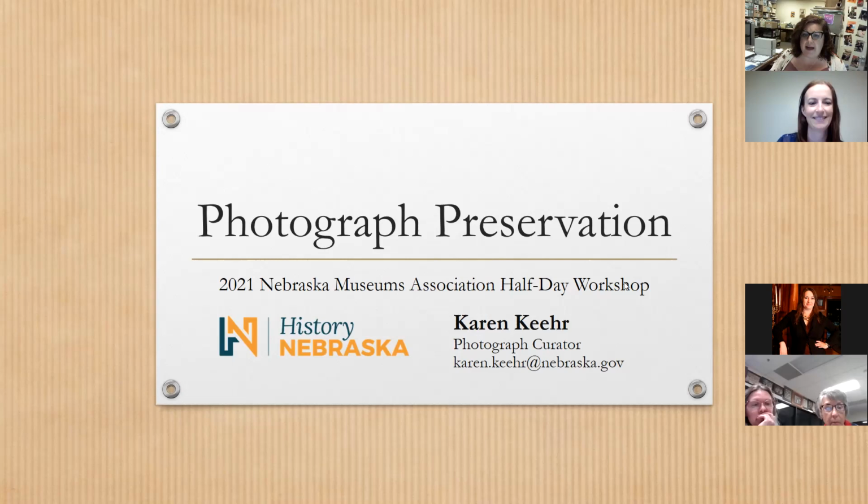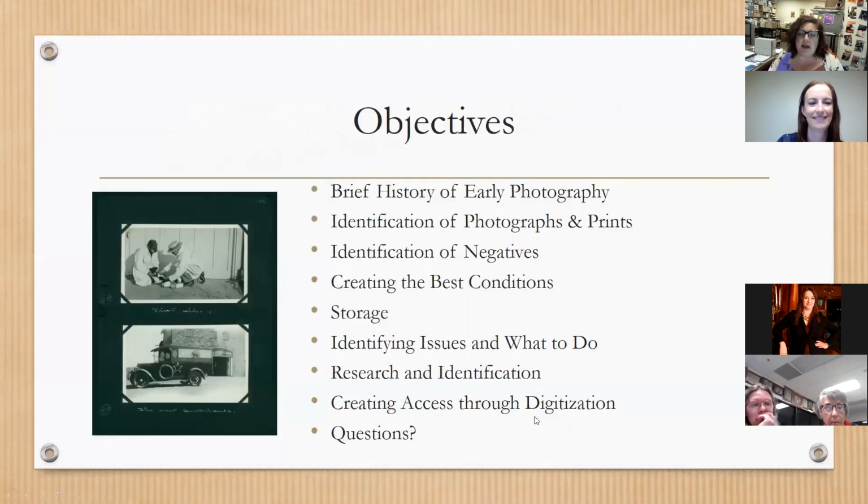So we're going to cover a lot today. We're going to do a brief history of photography. I think that's a great background to understand what photography is and why it is what it is. We're also going to talk about identification of photograph prints and also identifying negatives. We're going to talk about creating our best conditions, about storage. We're going to talk about identifying issues and what to do to fix those issues. I'm going to touch briefly on research and identification, as well as creating access through digitization. The digitization part is probably going to be a lot shorter than you would like, but that is a whole other session, another workshop for another time, but we'll go over a little bit today.